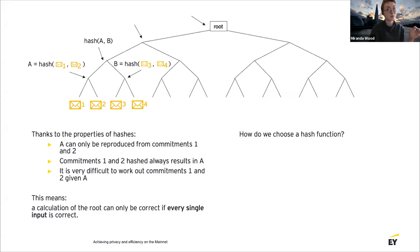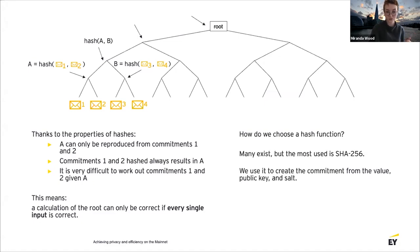This example only has four rows up to the top, but our real Merkle tree has 32 rows. So there's a lot of hashing. So we have to be careful about what hash function we use. The most common hash function probably used out there is SHA-256. It's a great one. We use it to create the commitment. So when we hash the value, public key and the salt together, we use SHA to create that. And we also use it to work out the public key from a private key.